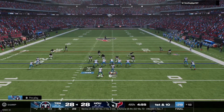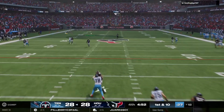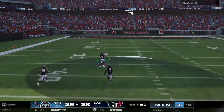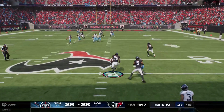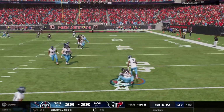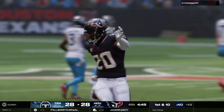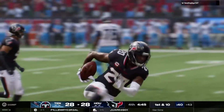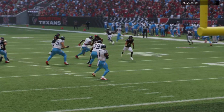Drive starts out with a 1st and 10. Trying to throw here out of the gun. He's going to loft one deep to the left. Oh, brother, it's another interception. Jimmy Ward has it. And the Texans get it back on his 6th interception of the season. The team total is now up to 5, Brock. 5 times they've picked this offense off.